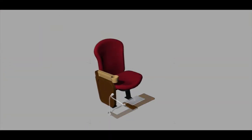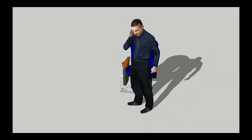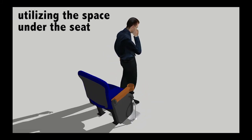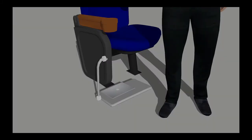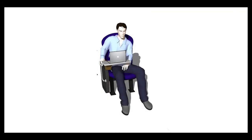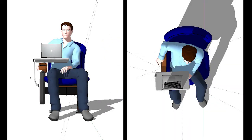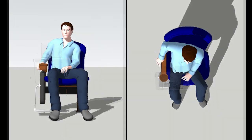We have noticed the space below the lecture hall seats, so we would like to utilize that space. When you want to use the desk, you can slide it up. When you want to leave temporarily, you can put it back into position with your own things on it, so you won't need to pack all your things before you leave for a toilet break. The whole motion of the desk is parallel to the ground.